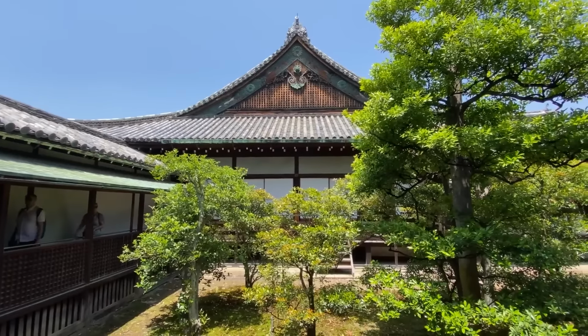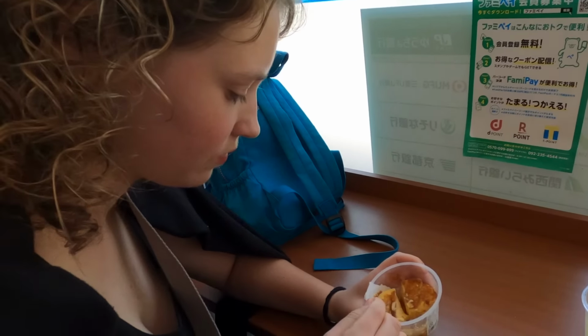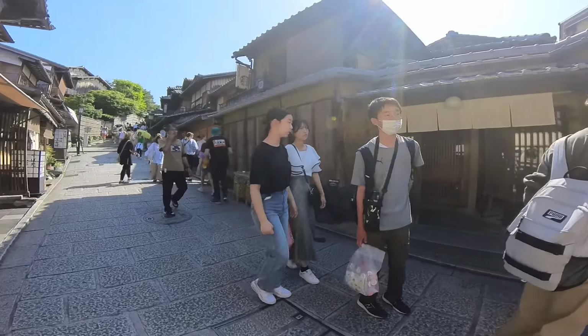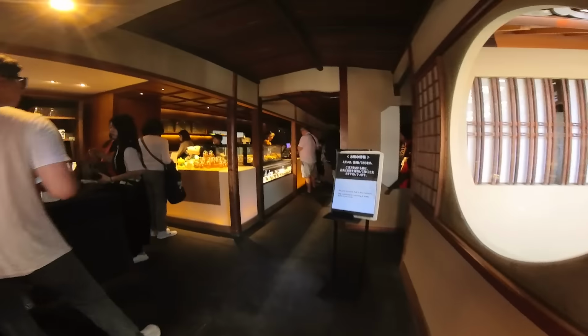We just stopped quickly at a little Family Mart and we had the funniest lunch. So we had sausage, egg salad sandwich. Dessert, we're having chocolate croissants, and Angelique's having a custard. Let me show you one of the coolest Starbucks we've ever seen, what it looks like inside.